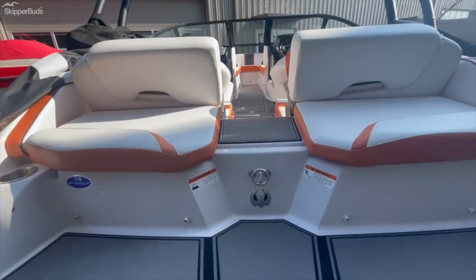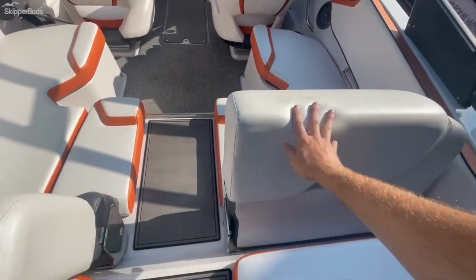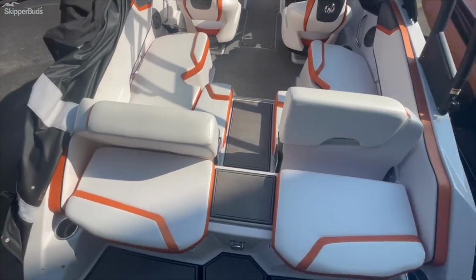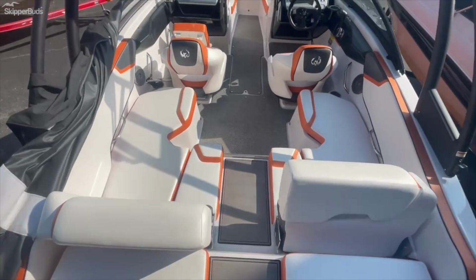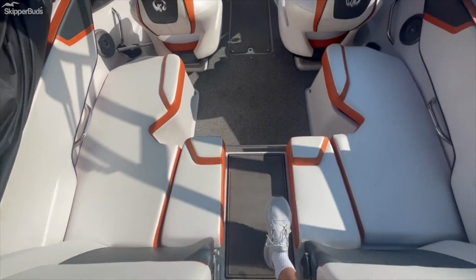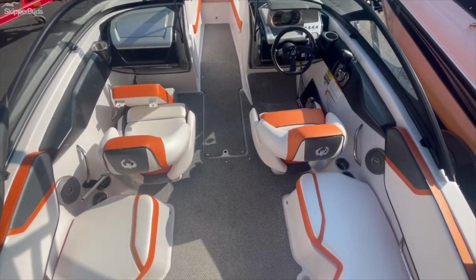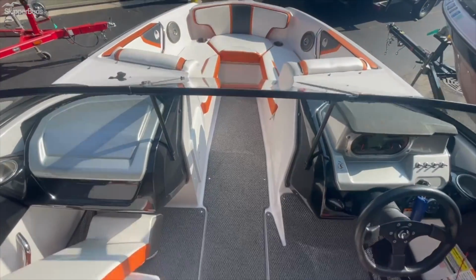Versa lounges. Let's get up here. Nice little walkthrough of the boat. These can go back and forth, so you can sit looking backwards when you're anchored. Or nice little addition here. Lots of space here for 19 foot. Holds 8 people. Snap in and out flooring.